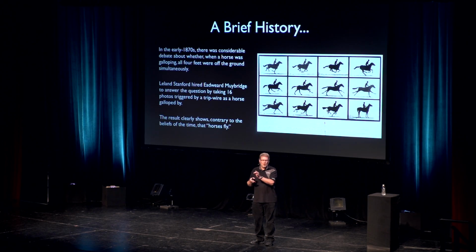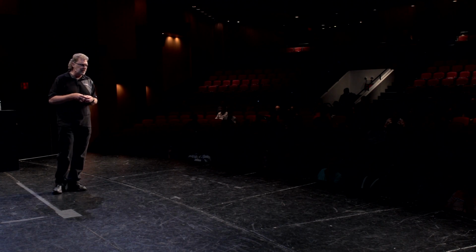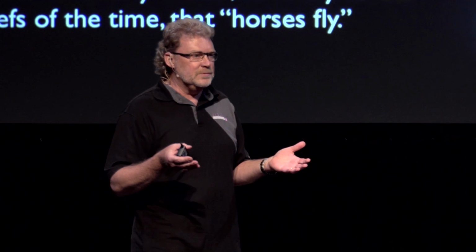But they tried many times to take still photographs to resolve this question, and they could never quite catch the moment that would definitively prove whether horses could fly or not. So Edward Muybridge was hired by Leland Stanford to answer this question scientifically. And this is really perhaps the first practical application of high-speed imaging.